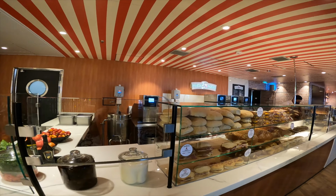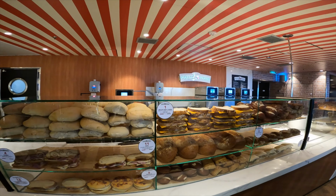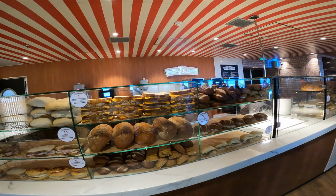This here is where you can pick up sandwiches. They have hot sandwiches and cold sandwiches, and in the evening they also have a couple of desserts here.